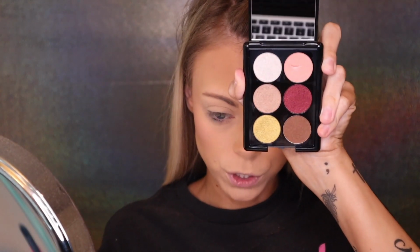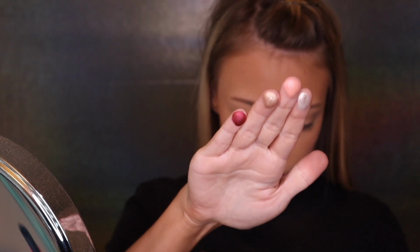There are no mattes in here. These are all shimmers. I really want to see what these feel like. Oh my gosh. I've never felt a texture like this. Okay. They're like cream powder. Those feel so cool. Look at that pigment. Oh, I'm excited to play with this. I don't even know what kind of look I want to create.